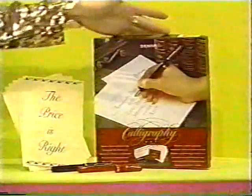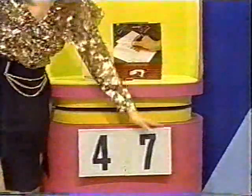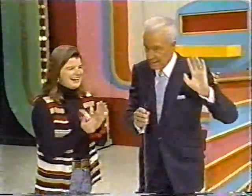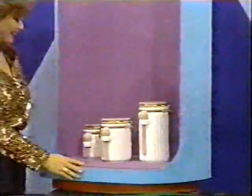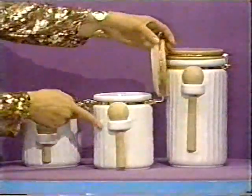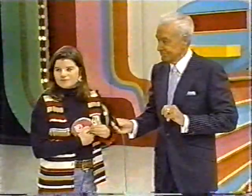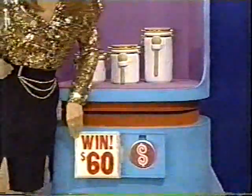For writing to special friends or special occasions, this calligraphy set has everything you need to get you started. Includes pens, cartridges, nibs, and instructions. Are you going with the 4 or the 7 this time? 7, please. Number 7, please. Another win. One more and you're perfect. What is the last prize? Finally, for storing flour, coffee, sugar, or tea, this three-piece ribbed storage set is great for any decor. Has hardwood lids, silicone seals, and metal locking bands. 9 or 0? 0, please. 0. You got it.